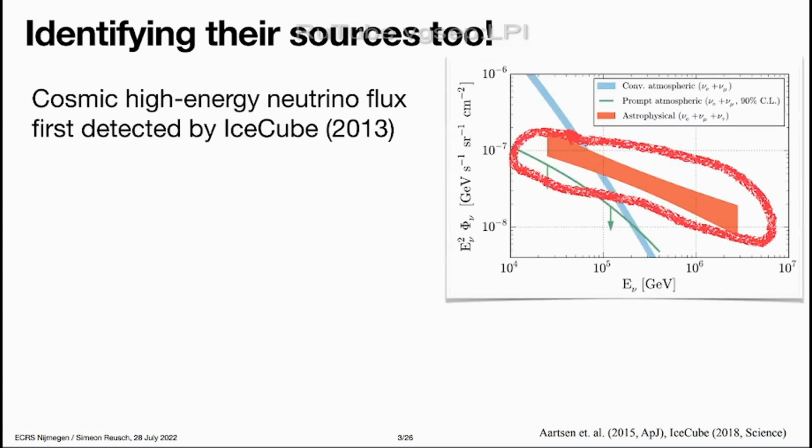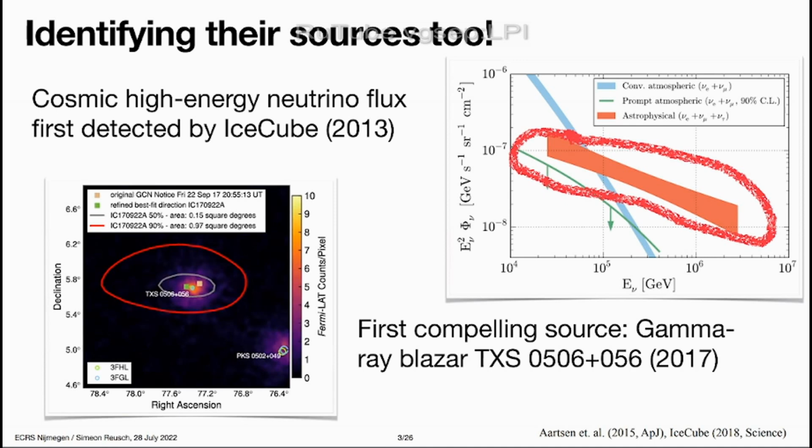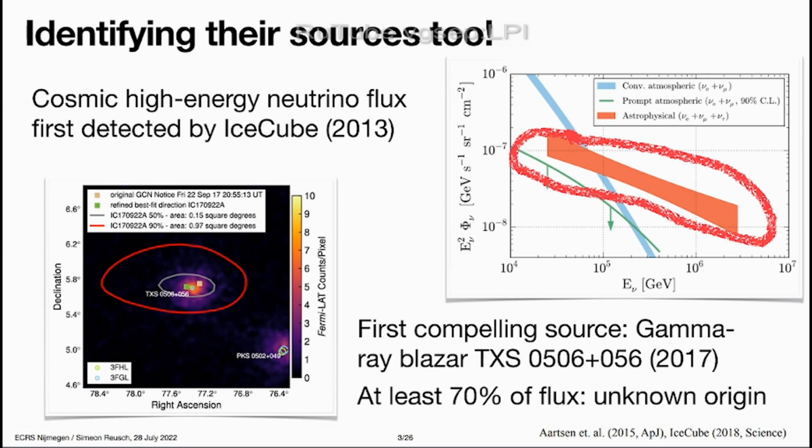But not only is detecting neutrinos hard, identifying their sources is also a challenge. As probably all of you know, in 2013, IceCube detected the first hints of a cosmic high energy neutrino flux, which I quite prominently highlighted here in red. That's this excess region in the higher energy part of the neutrino spectrum. So far, there has been one very compelling source, a gamma ray flaring blazar, TXS 0506+056, which was discovered in coincidence with one of those high energy neutrinos in 2017. But at least 70% of the flux remains of unknown origin.